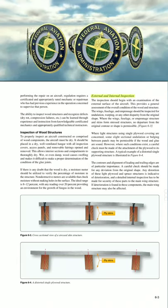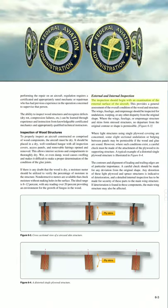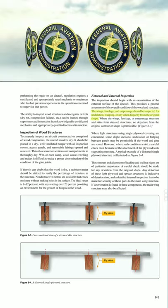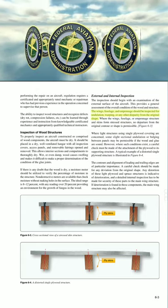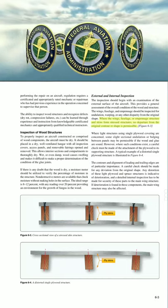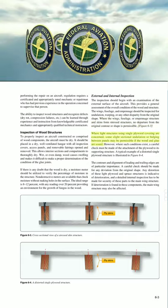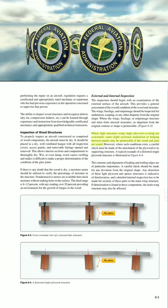External and internal inspection. The inspection should begin with an examination of the external surface of the aircraft. This provides a general assessment of the overall condition of the wooden structure. The wings, fuselage, and empennage should be inspected for undulation, warping, or any other disparity from the original shape. Where the wings, fuselage, or empennage structure and skins form stressed structures, no departure from the original contour or shape is permissible. Figure 6-3.